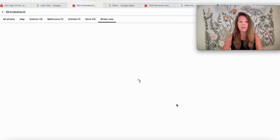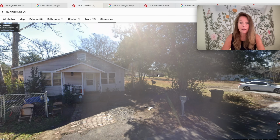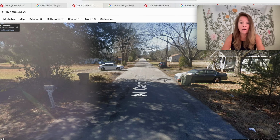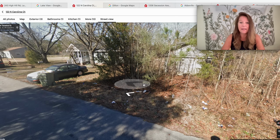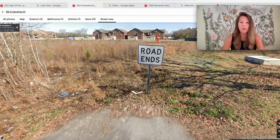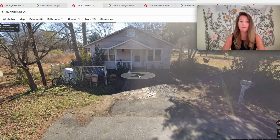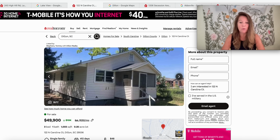Let's look at the street view for this one. Look at this. Okay, so we're in a little bit of a neighborhood here. Looks like a nice quiet street, as they said. Do you have some neighbors? Pick up that trash. Clean up your neighborhood. Why not? Under 50 grand, and it's been on the market 412 days. You do have a nice little parking pad here. So you never know. You never know until you try, right?